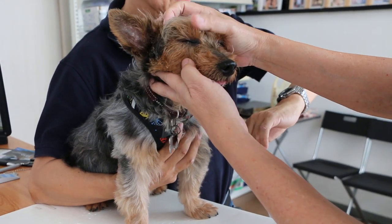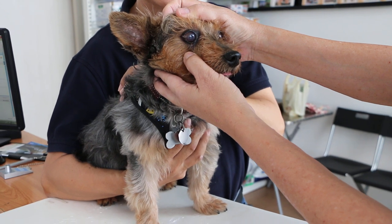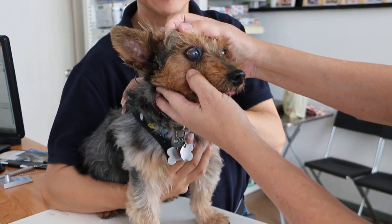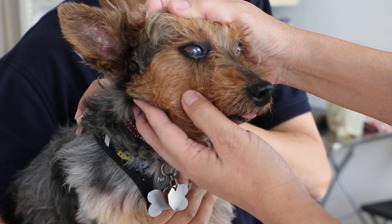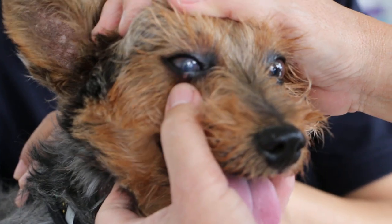Today is 15th of August 2019, and this is an 11-year-old male Yorkshire Terrier. Not neutered. No. Now the interesting history about this dog is this eye actually.